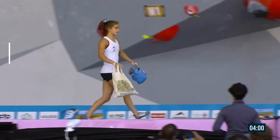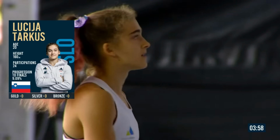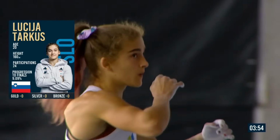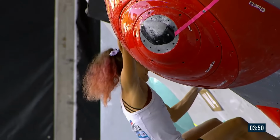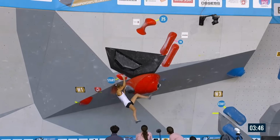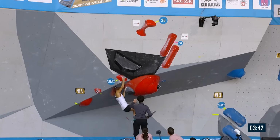Lucia Tarkus is on stage. Slovenian athletes doing well to get to this stage, a good all-rounder. And I love watching Lucia Tarkus climb, actually. She's just full power all the time. Very, very talented. And again, the judge is coming on.